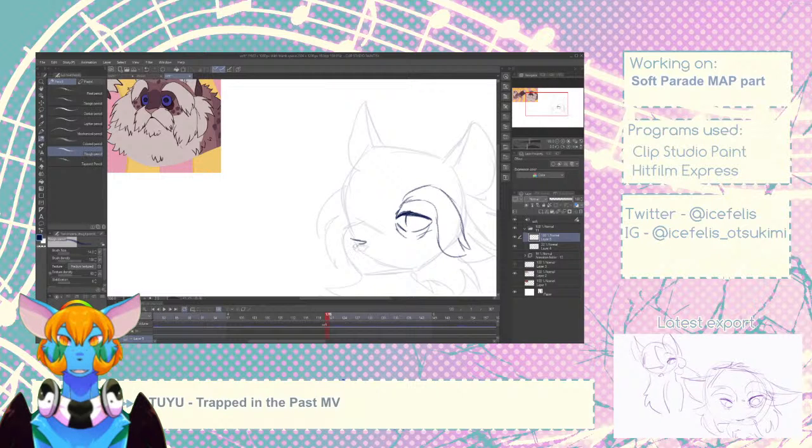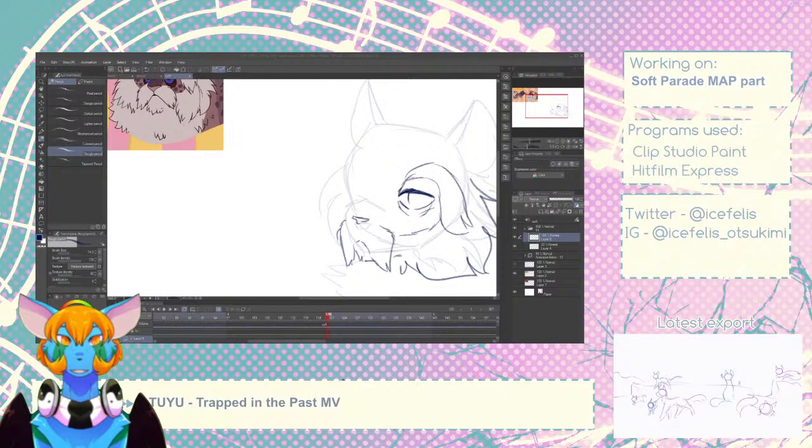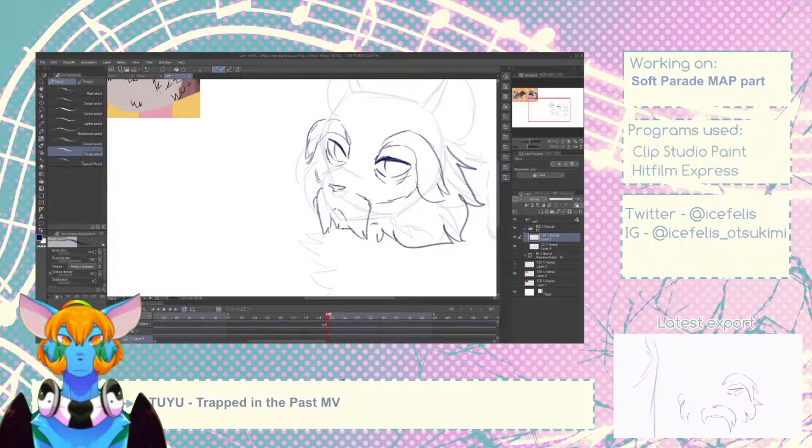I think not. Wait, I think not what? I almost wonder if I want to line where these markings start. Oh, haha. I see. I don't know. Because the way these markings go on, you really almost just pretend it's facial hair.